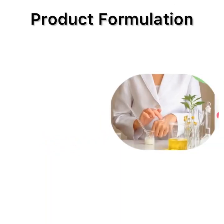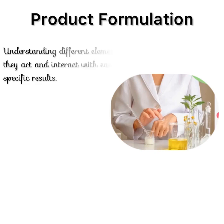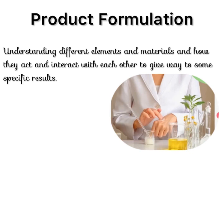Today we're going to be discussing what formulations are. First, let's start with product formulation. Product formulation is basically understanding the different elements, materials and ingredients, and how they act and interact with each other to give specific results in an enhanced and satisfactory way. It works to provide better processing of active ingredients in a favorable manner.